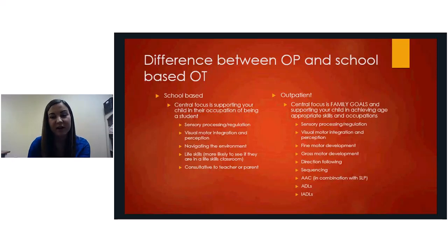Now, on the opposite side, for outpatient therapy, our central focus here is family goals and supporting your child in achieving age-appropriate skills and occupations. And that can be very broad. So again, similar to school-based, we can also address sensory processing and regulation. We can address visual motor integration and perception, fine motor development, gross motor development, direction following, sequencing, and augmentative communication in combination with speech therapy. We can also address ADLs and IADLs.